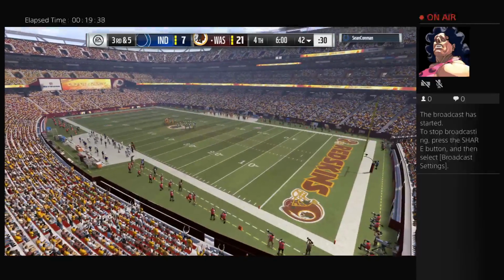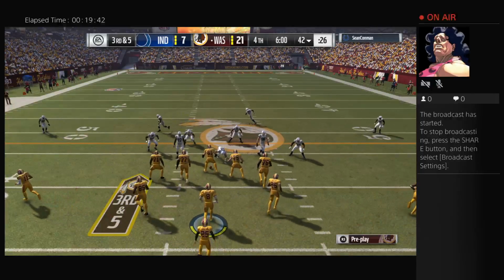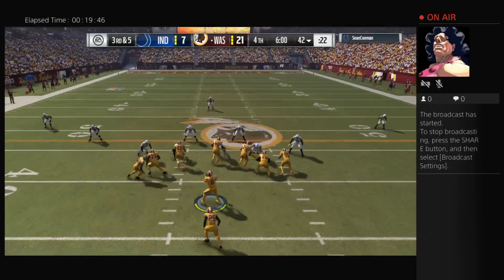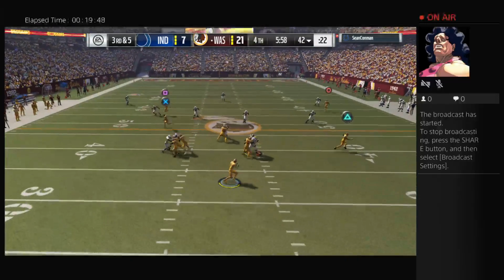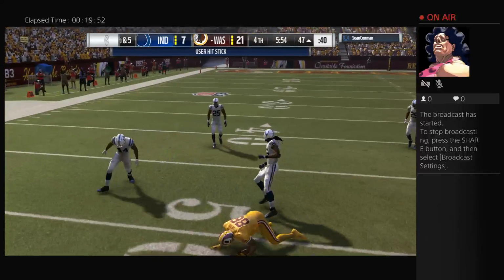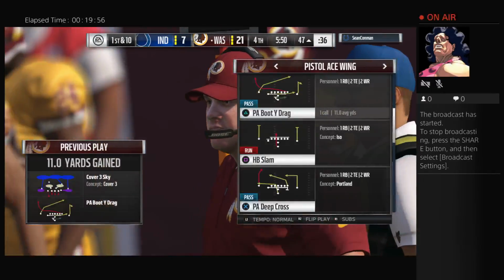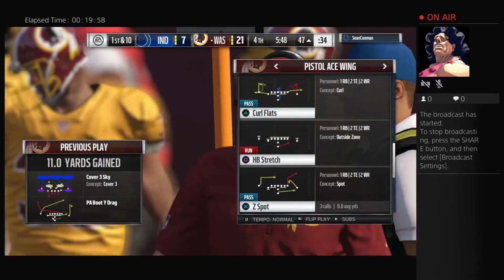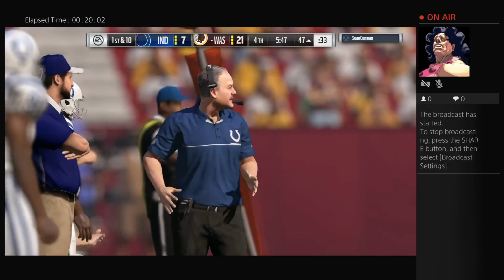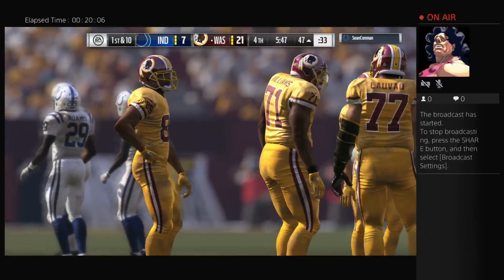So 3rd and 5, 3rd and medium here. They'll come out in the pistol. They go play action. Cousins. Jordan Reed has it. And able to pick up the first across midfield to the 47. A nice pickup there of 11 yards, and it'll move the sticks. And that pickup of a first down, that's going to leave a mark because they really needed to stop them there, didn't they? So frustrating.